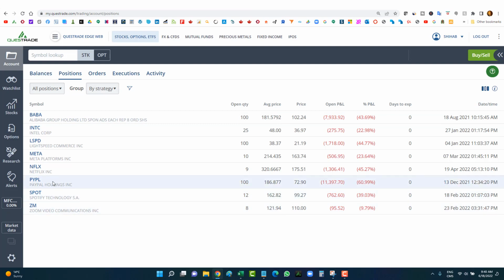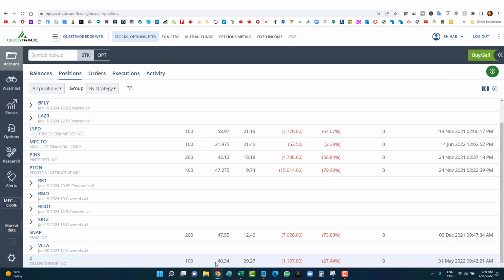Another example here is PayPal. I'm down 60%, or almost 61%, on PayPal. Average cost price is 186. Price right now is 72.90, but I'm still generating income from it. And the other example is Zillow over here. 100 shares at $40, and right now the stock's trading at 29.